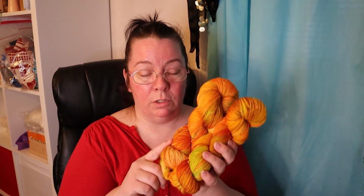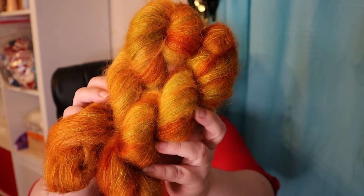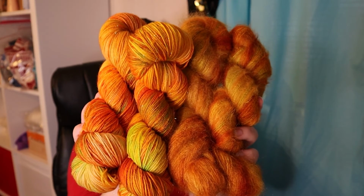And also, I did show you a picture, I believe, yes I did, of the mohair that I dyed also in the autumn leaves colorway, where I showed you how different it looked when in the dye bath, because the mohair, which is this, was so much darker than the other yarn. But look at this. It turned out absolutely amazing after rinsing and drying. Let me show you side by side. Look at that.